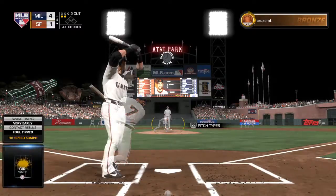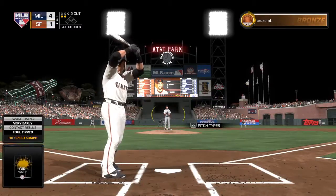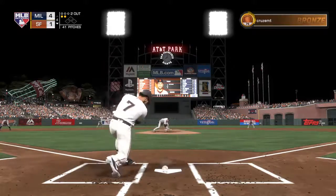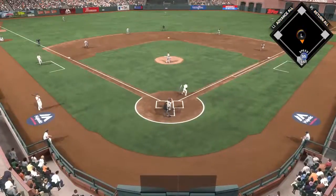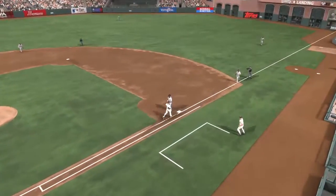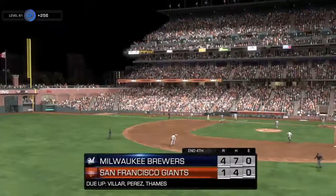He's just got a battle. Spread out, get ready to swing at anything close, and make sure you don't get called out on a third strike. Strike three on a pitch in the dirt. Vogt's got it. And that ends the inning.